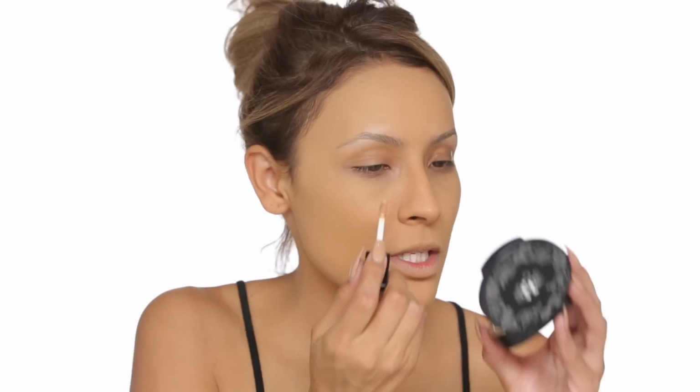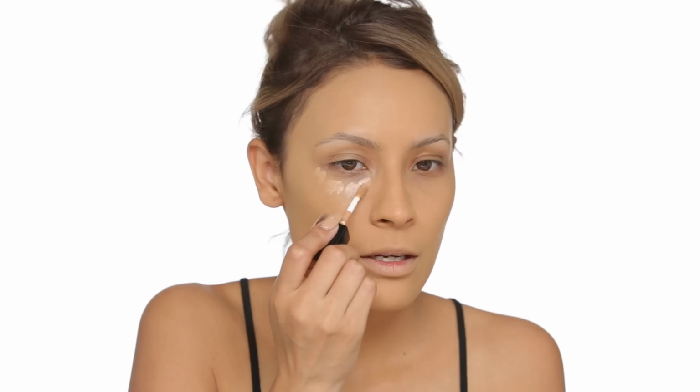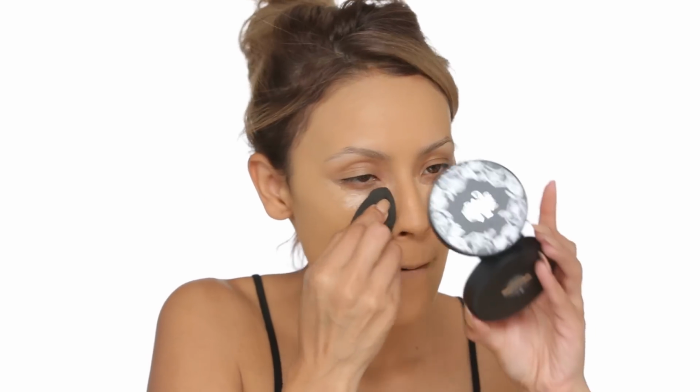Oh my god, I'm doing my foundation before my eyebrows. I usually never do that, but I forgot. I'm gonna go straight in with concealer. This is the Dior Skin Star Concealer in the shade 003. I'm just gonna go ahead and blend it out with my beauty blender.